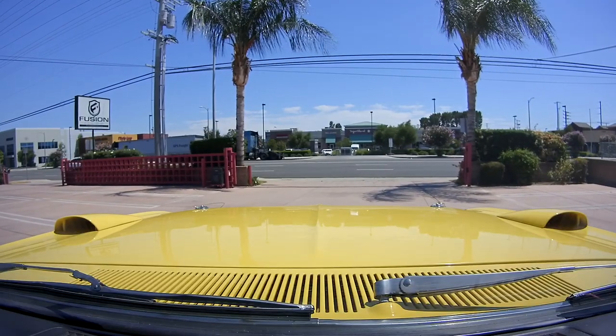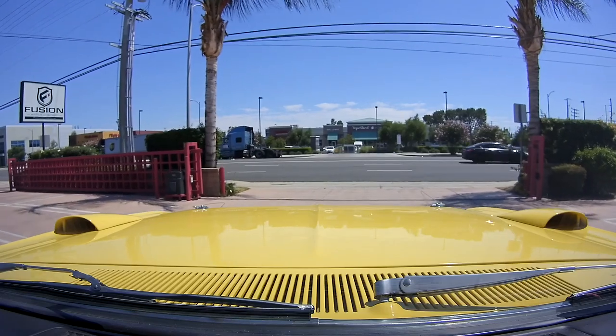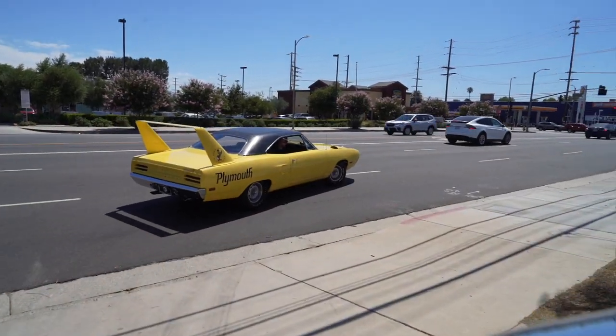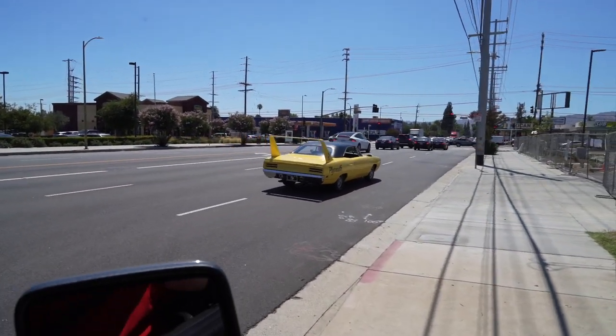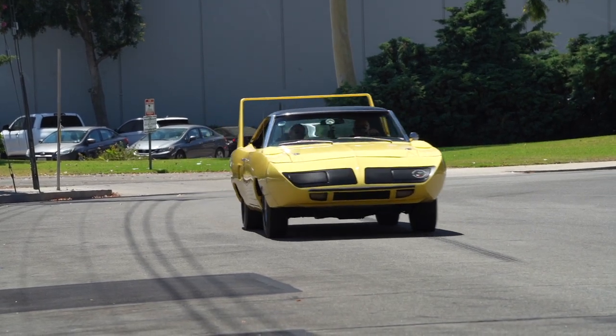You're a little bit taller than I am, but I still don't think you can see the end of this thing, can you? No way. All I see is hood pins. That's it. Watch the eyes bulge out of everybody around us. Oh, I believe it.